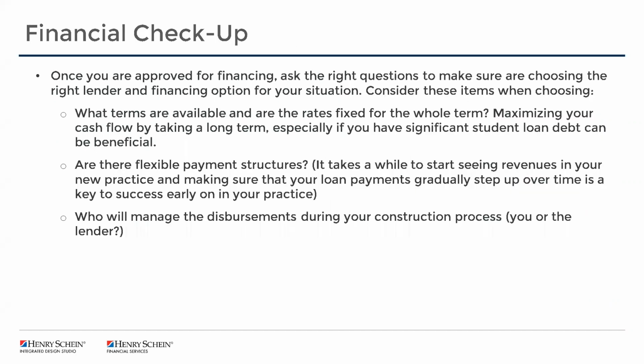Once you're approved for financing, the next step is really choosing the loan product that fits best for you, choosing the right lender. If you've decided to work with your local bank and maybe also compare them to one of the specialty lenders that we talk about, who do dental practices every day, there's certain things that you're definitely going to want to consider as you make the choice on which financing you're eventually going to move forward with.